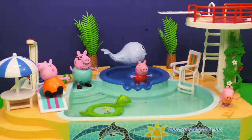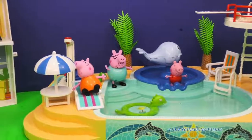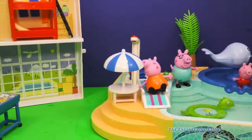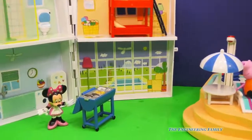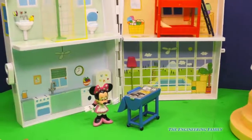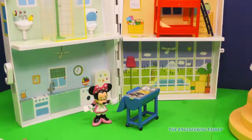Okay, everyone, it's important to remember that the Playmobil pool doesn't come with the Peppa Pig Sunshine Villa. But that's okay, because the Sunshine Villa would make a nice complement to the two. Complement means they go really well together, kind of like peanut butter and jelly. So here is the villa, and again, you can see the kitchen and the swimming pool, so we're pretending that was the swimming pool.